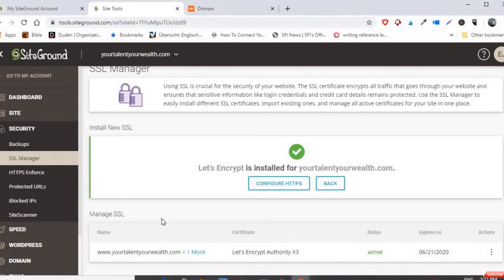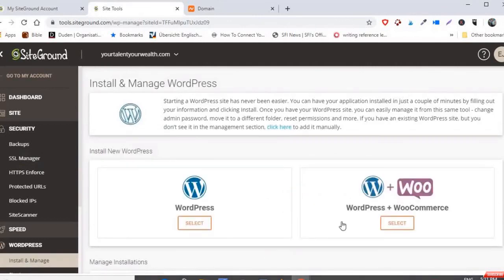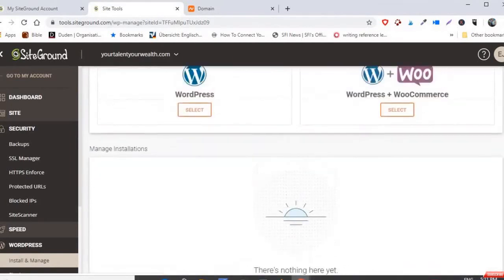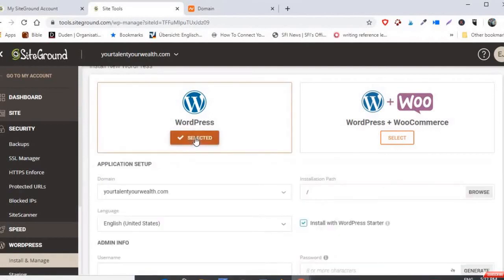So the next thing we are going to do now is download our WordPress. Quickly go to the left of your Siteground panel and click on WordPress, and then click on Install and Manage. We have two cases here, but I want to install only WordPress. I want to install only my WordPress, so let me select that. This is my domain. Leave this blank. Install WordPress data. Untick this. Of course, my website is going to be in English.